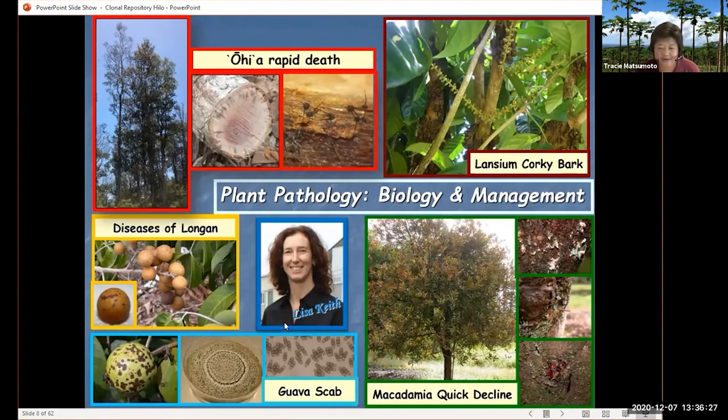See, here are some of the diseases. Being in a subtropical tropical area, we never have a winter to kill anything off, so it's a constant struggle with diseases and insects. And here's some with longan. We have guava scab. I'll give you a little bit more information on the macadamia quick decline, and corky bark on Lanxium. Lisa's also been very instrumental in helping with the rapid ohia death, which was assisting our Forest Service sister agency. And as of the end of October, she's also dealing with coffee leaf rust that was found on Maui as well as in the Kona region on the island.